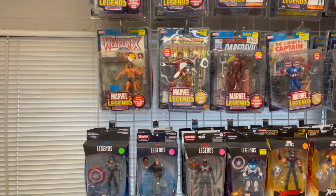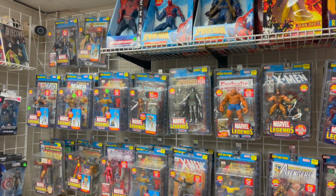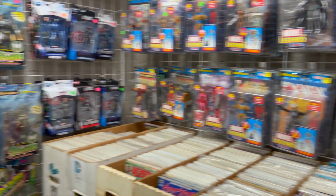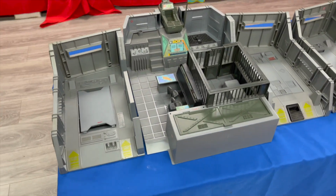Got a lot of Marvel Legends, some old stuff over here. But the cool stuff's coming up here soon. Not that this stuff ain't cool, but he got some really nice new stuff that we'll take a look at here. This is pretty awesome right here too, though.